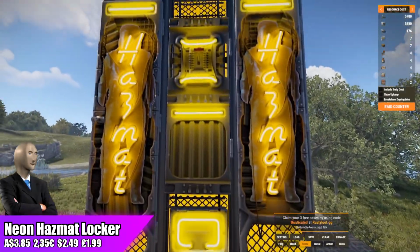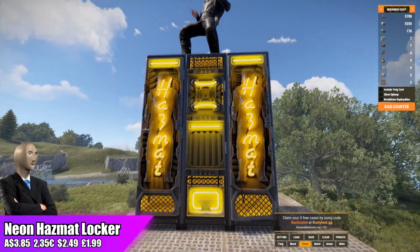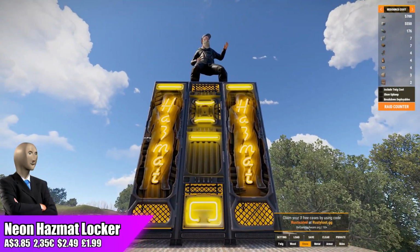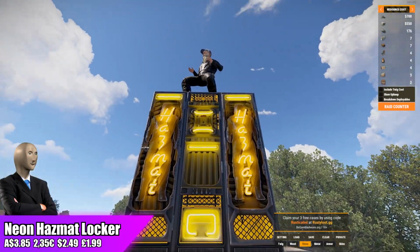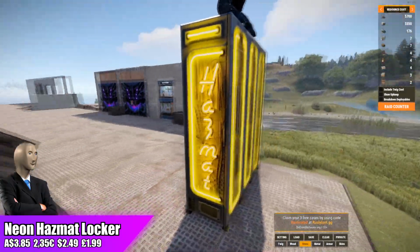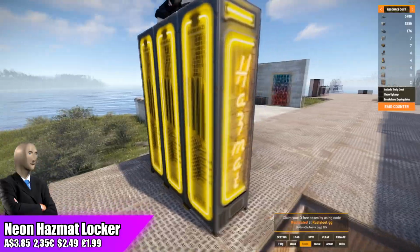I do think that the Neon Hazzy Locker won't perform as well as the full kits. However, I do still think it will perform well, and it also looks quite nice getting paired up next to the full kits locker. So overall, I will recommend investing in it. You could also try and get it for a little bit cheaper off the community market with a buy order.